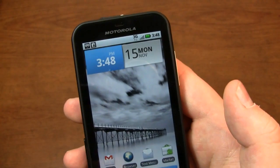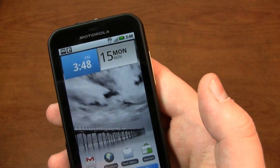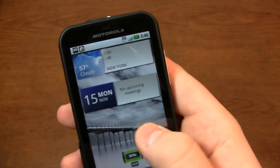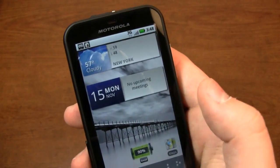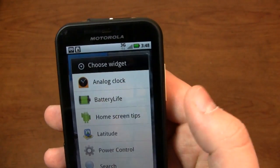Now let's take a look at the widgets, and if you're familiar with MOTOBLUR in any sense, the new MOTOBLUR, so Droid 2, Droid X, even in the condensed form, the widgets are very similar, if not the same. So you're going to notice these widgets are very similar. Everything you're seeing on the screen, all very similar and unique to MOTOBLUR.